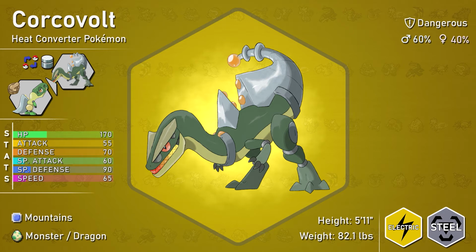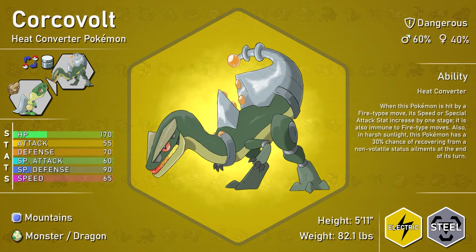Not gonna lie, for a predator, I suppose they might take an influence from Jurassic World Alive, where they had medium predatory dinosaurs that had a niche of being a resilient creature, but have a fearsome counter. It's a really weird thing, but it makes it interesting. So, its ability, Heat Converter, might help with it being either a bulky sweeper or just a tank.